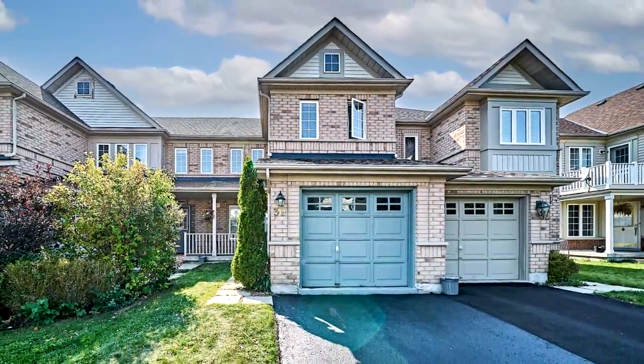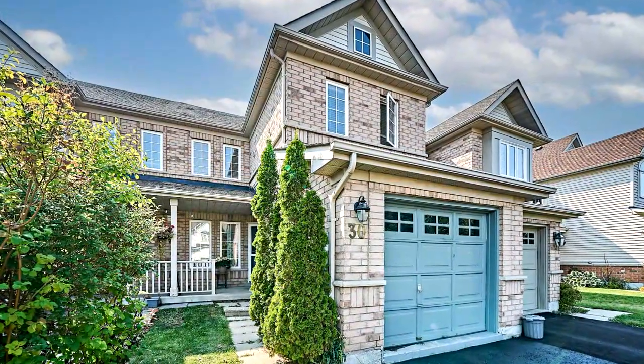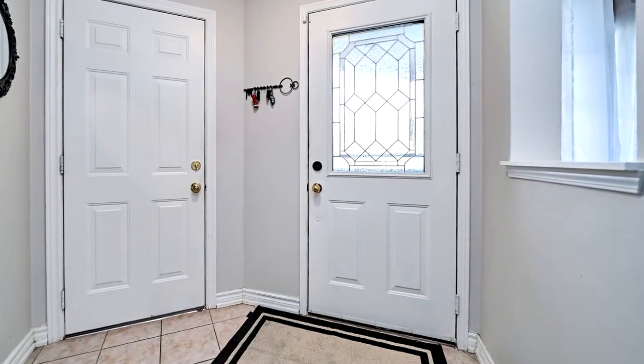Welcome to 30 Inlet Bay Drive in Whitby. Price to sell. Rare model, finished basement, very spacious. Freehold townhome. One of the largest models in prime Whitby Shores.